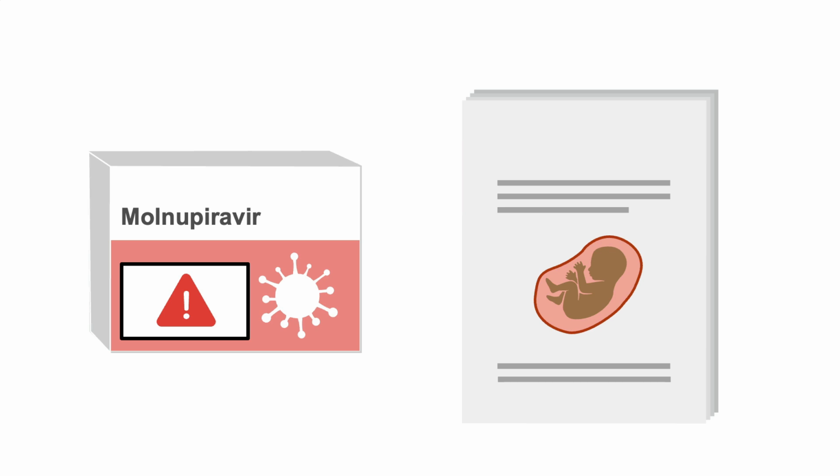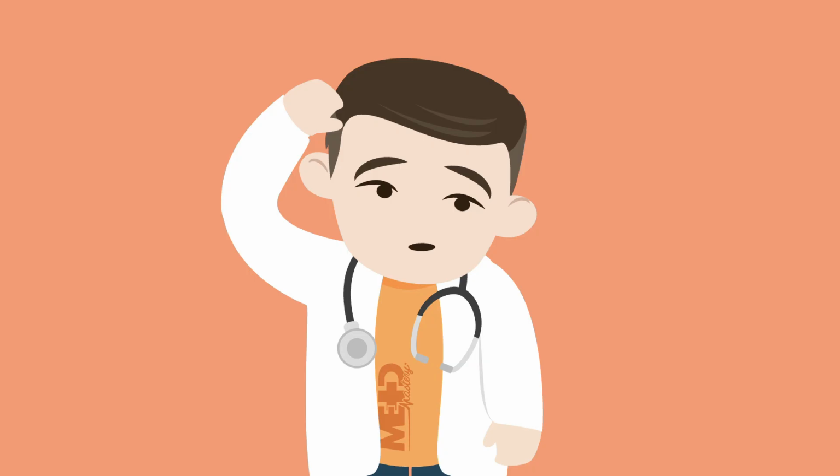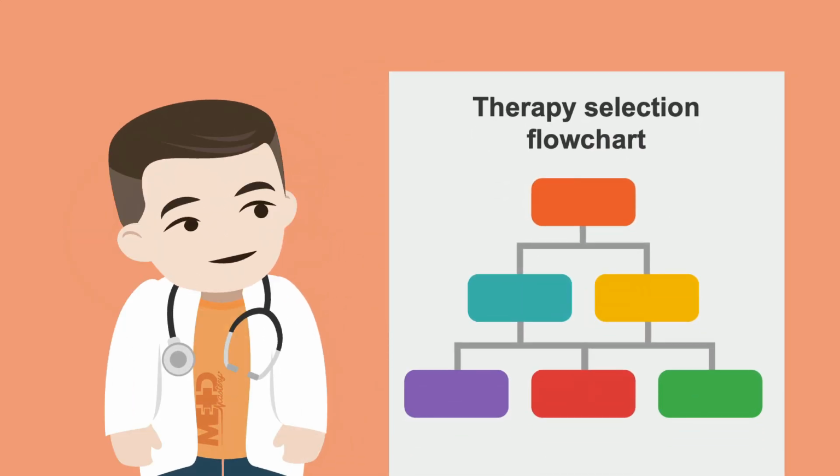To help you navigate through the various COVID treatment options, we've created a concise, user-friendly therapy selection flowchart. Using this will ensure rapid and informed decision-making for outpatient care. You can download it from the course resources section.